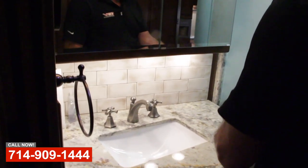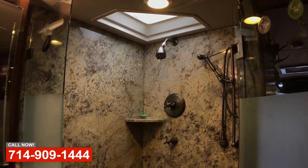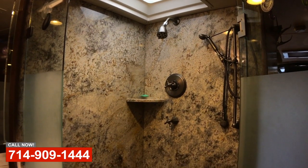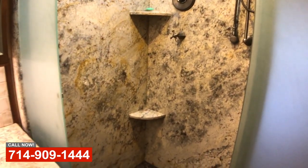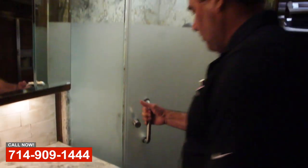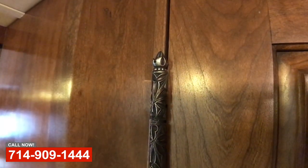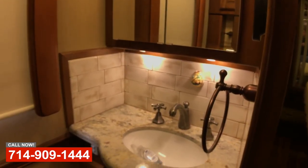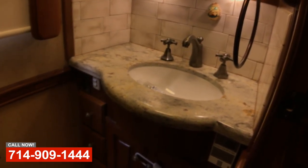Also in this coach we built a really nice shower for this couple. You can see the nice stone floor, granite enclosure, and nice 3/8-inch glass shower door. You can see these little custom trims, like some nice hinges. The bathroom's worth taking a look at too. It's got a nice granite sink, beautiful countertop with the subway tile, and nice fixtures.